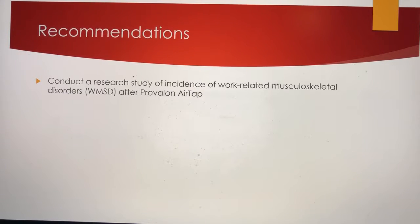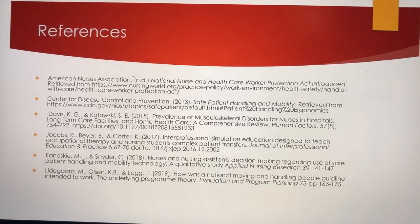My recommendation is to conduct a research study of the incidence of work-related musculoskeletal disorders after using Prevalon AirTAP across a sample population. And here are my references.